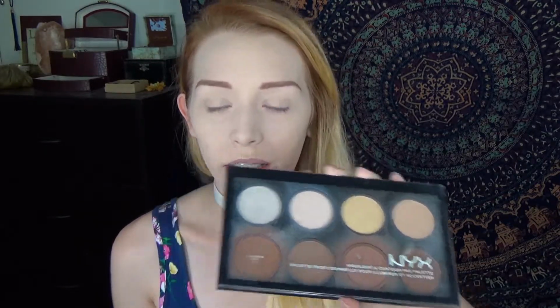Oh, I totally forgot to set my brows. I'm going to set my brows with the Maybelline Brow Drama. I've been really busy. I haven't filmed anything in like a month, I think. I'm going to use the NYX Contour Kit today. I feel like this color is weird on me. Maybe I'm just so used to the butter bronzer now that everything else looks strange. We're going to give it a shot.